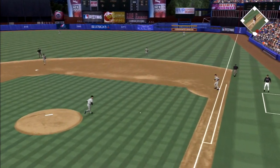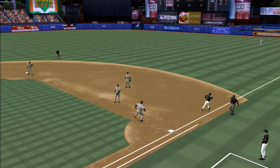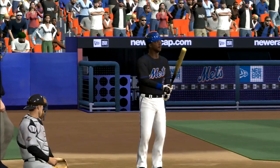Now a high bouncer toward the hole. And the first, and Sanchez has got it working now. There are 2 away. Pedro Martinez will stand in. A line-out victim his first time.